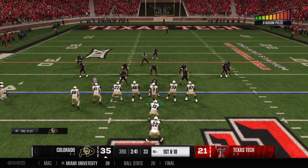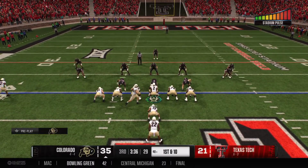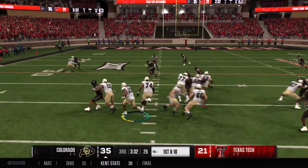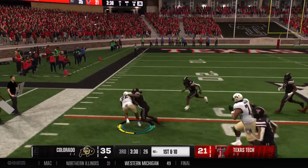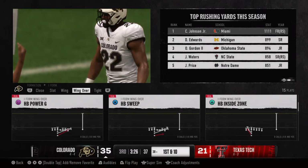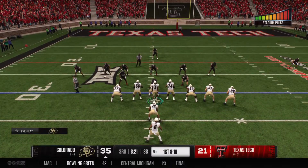The Buffaloes are rolling down the field. They'll give it to the back. They make the stop right at the 30-yard line, but it's a 10-yard pickup. Announced. All right, I'm going to check it out. Here's this offense with a fresh set of downs.